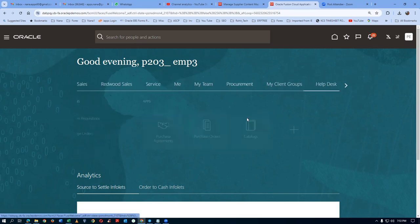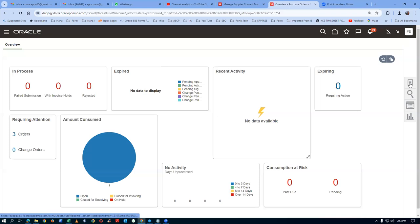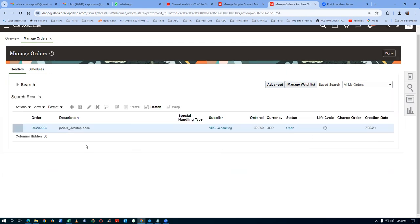You go to the procurement and then to the purchase orders. You go to the manage orders and then make a change. 204-297 is the requisition number. Give a search. The buyer is okay, because this is the buyer who has made it. We'll select it and then go to edit it now.